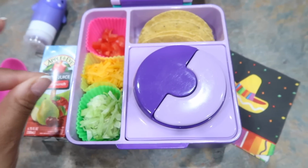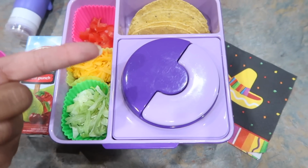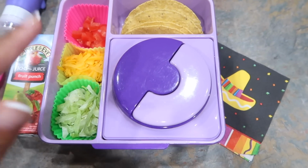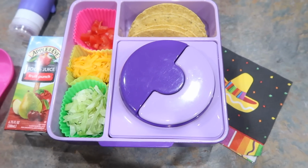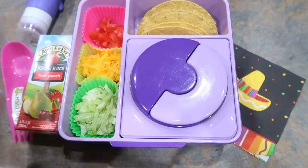That's why I love this Omi box, you guys. Ooh, I love this Omi box. I just wish they would make it in a larger size for older kids. Omi box, if you're listening, run me my money, run me my money.